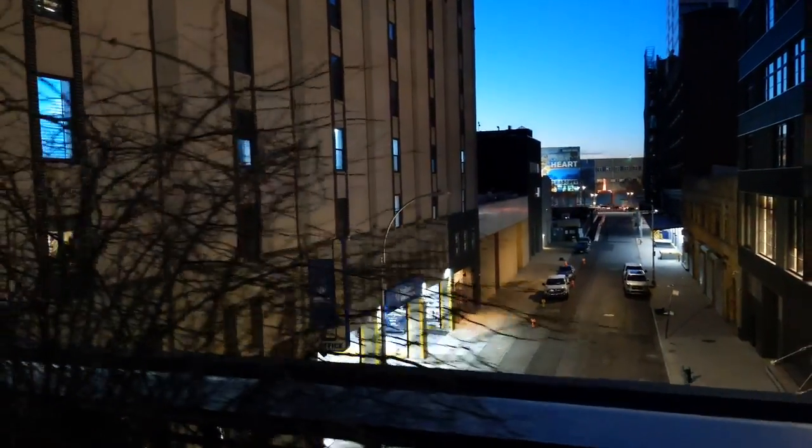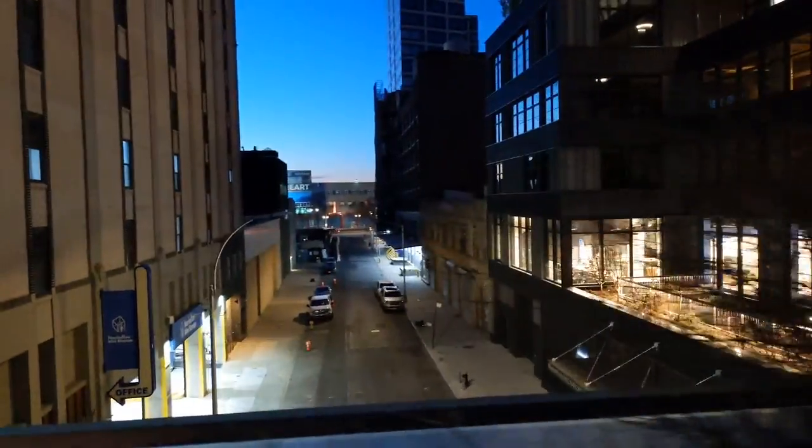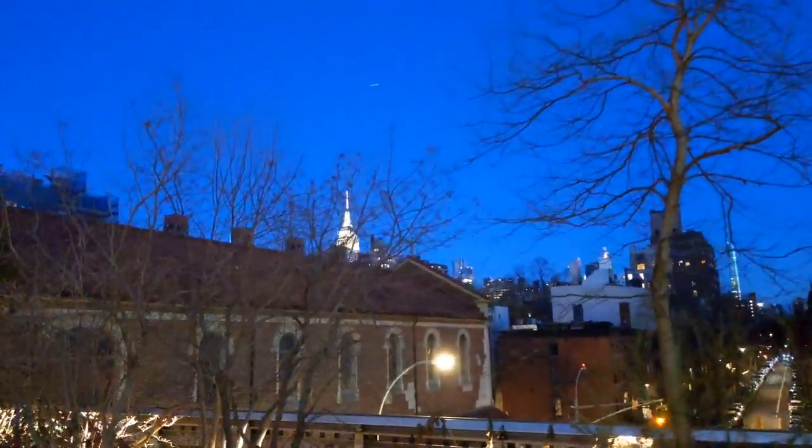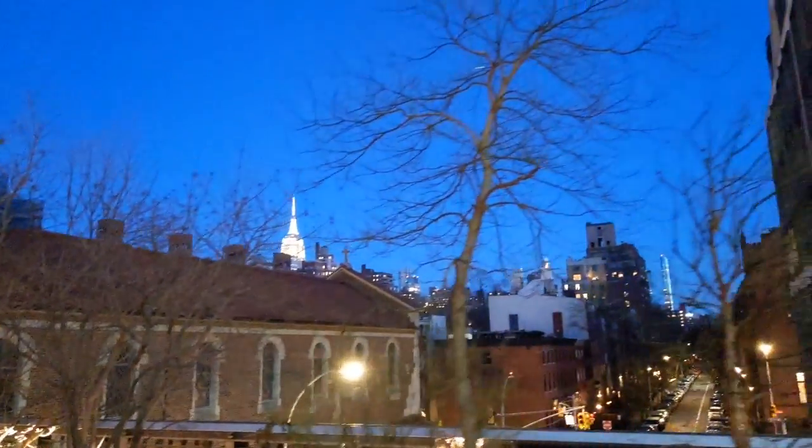West 21st Street. Oh, you might not be able to see it. In the distance, you can see Chelsea Piers. And again, over that way, the Empire State Building.